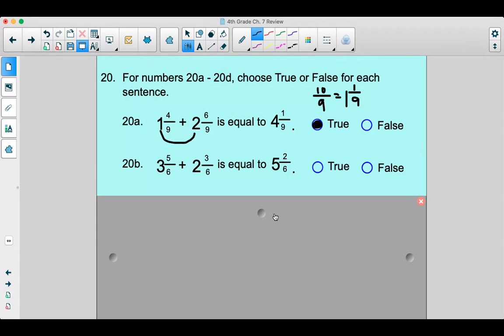3 5/6 plus 2 3/6. All right. 3 plus 2 is 5. 5/6 plus 3/6 is 8/6. So this is an automatic no because we know the whole number was correct, 5, but then this should be an 8/6. So that makes it false.